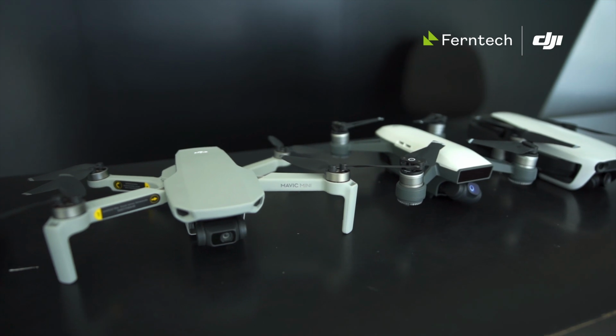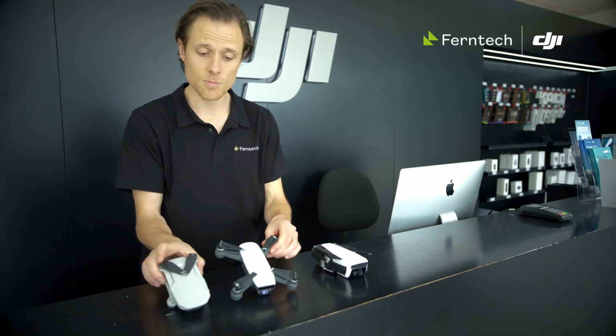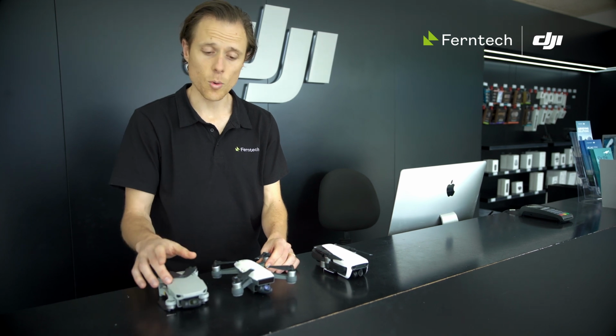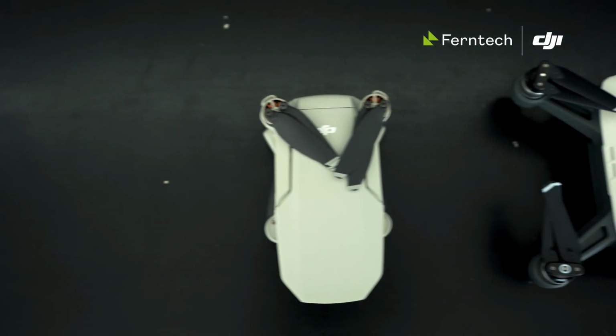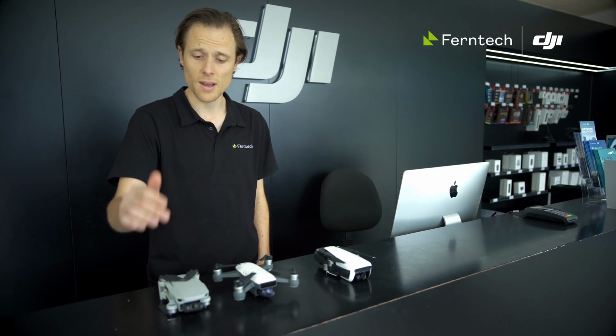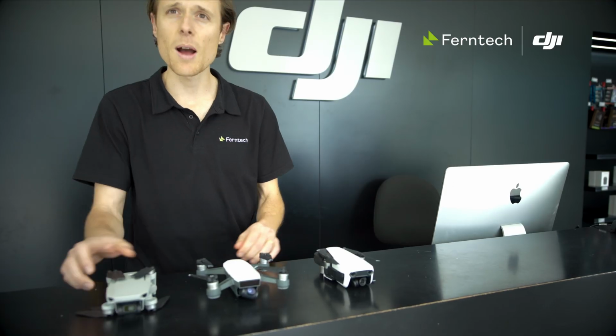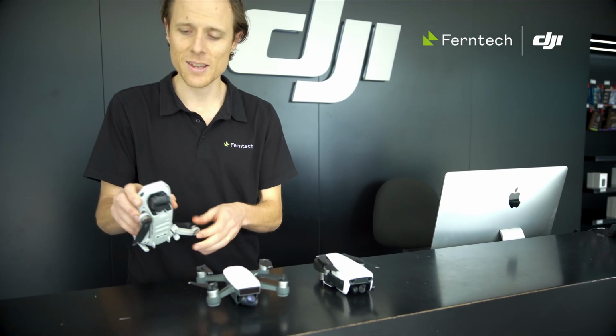There's the Mini, the Spark, the Mavic here. As you can see, the Mini is smaller than the Spark because now it has foldable arms. As we move through the range, size, price, features change, but at this price point, $669, amazing value for money. Let's boot it up, take it outside, and we'll see how it gets on.